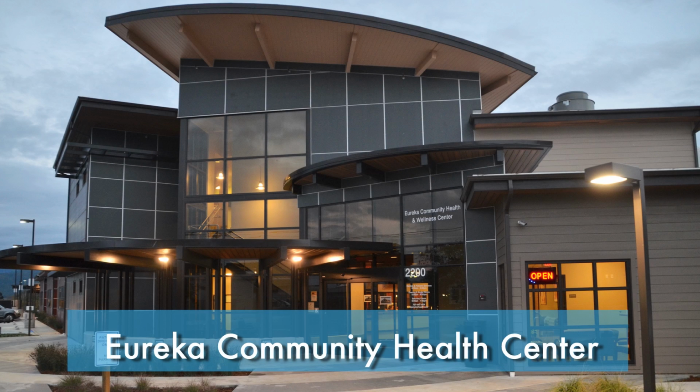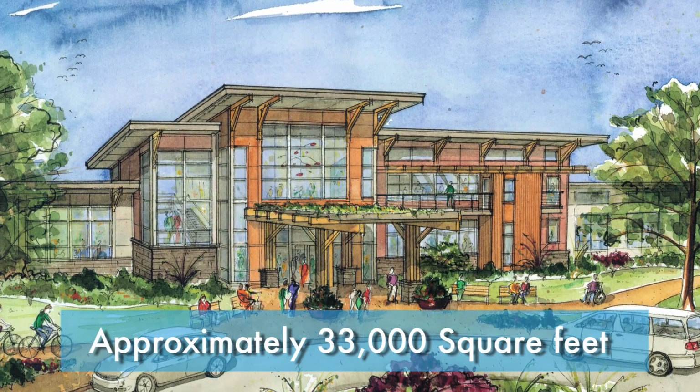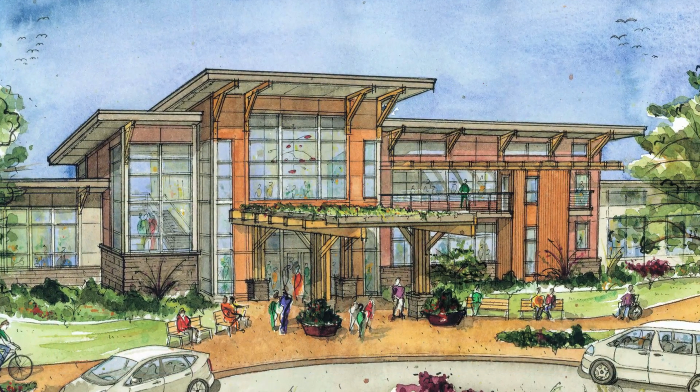Excited to invite you on a virtual tour of the Eureka Community Health Center, the closest model to what the Fortuna Health Center will look like. The Fortuna project will be a facility of approximately 33,000 square feet, and it will have all the same components that you'll be seeing here in a few minutes in the Eureka Community Health Center.